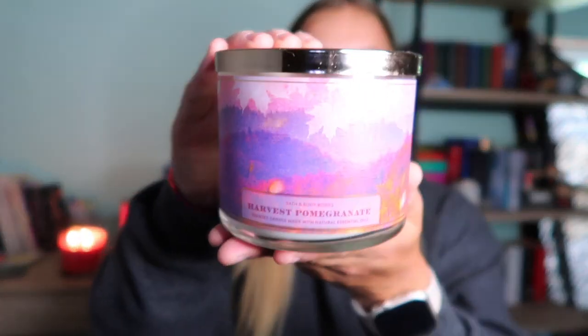So now we're going to part two. When I went to Bath & Body Works the other day, because I was in town on a little date with my partner, and I was like, you know what, let's just stop in and see if they have any deals. So we did. The first one that I picked up is Harvest Pomegranate. Oh my gosh, this smells so good. You need to get this. Oh my gosh, it's so fresh.